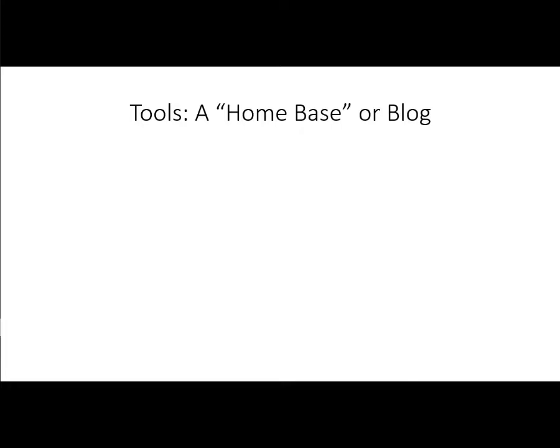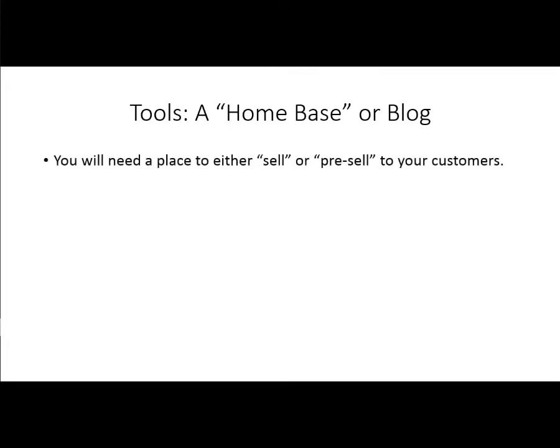Obviously, there are a couple of different ways to do this. You do need a place to sell or pre-sell your customers. In other words, whether they come from the search engines or from social media, you want to bring them to a page where you can talk about their problems and then lead into how you can solve them with what it is you have. You're going to be able to do that on a website or a blog.